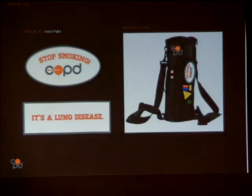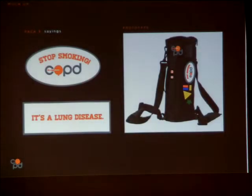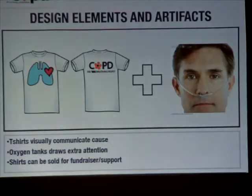We also have a group that's doing a breathing room, which would be kind of like an area that you could go into. Oh, that's the patches, that's an idea of the patches, just letting you know. It's kind of out of order. The breathing room would be like an inflatable space where people could learn about COPD, and it would be part of a health fair.